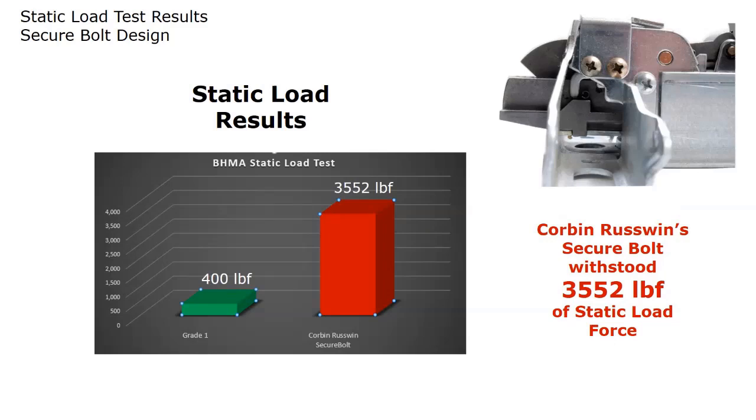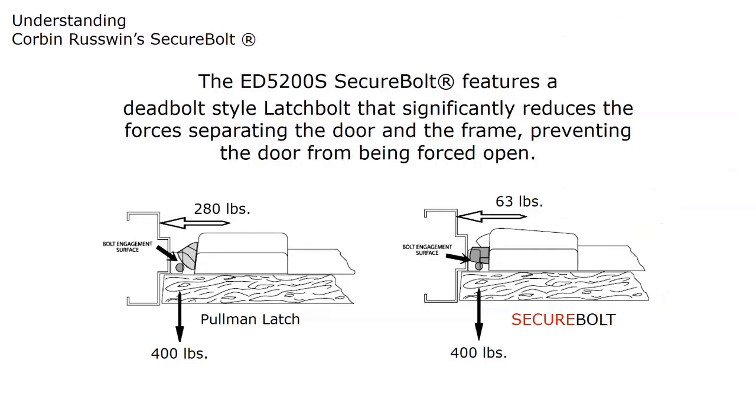This is almost 9 times ANSI BHMA grade 1. And the really unique feature about this secure bolt is the way it attaches and secures the opening. With the standard Pullman latch, because of the angle of the Pullman latch, when you pull on the door, you're actually trying to separate the door and the frame also. But with the secure bolt, because of the flat bottom on the underside, when you're pulling on the door, you're not really trying to separate it. All the force is going in the direction that it's designed to handle. So it makes it a very, very strong exit device. And at 3,500 pounds, that's very, very strong.